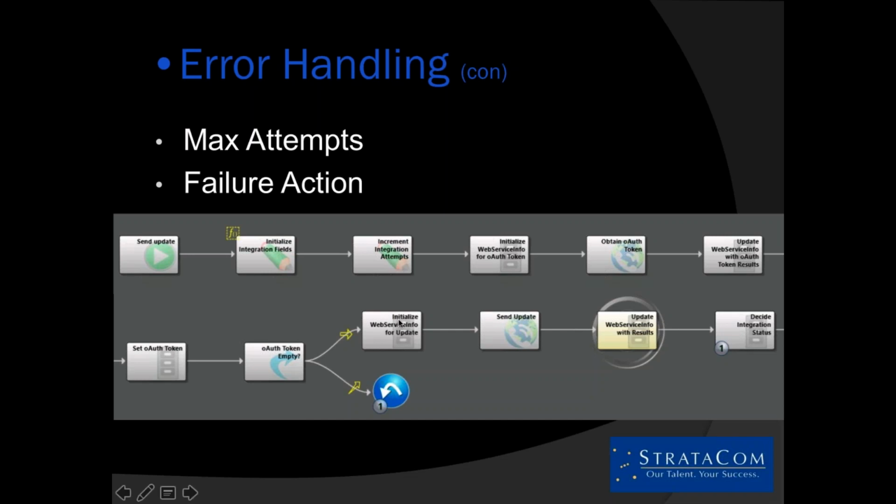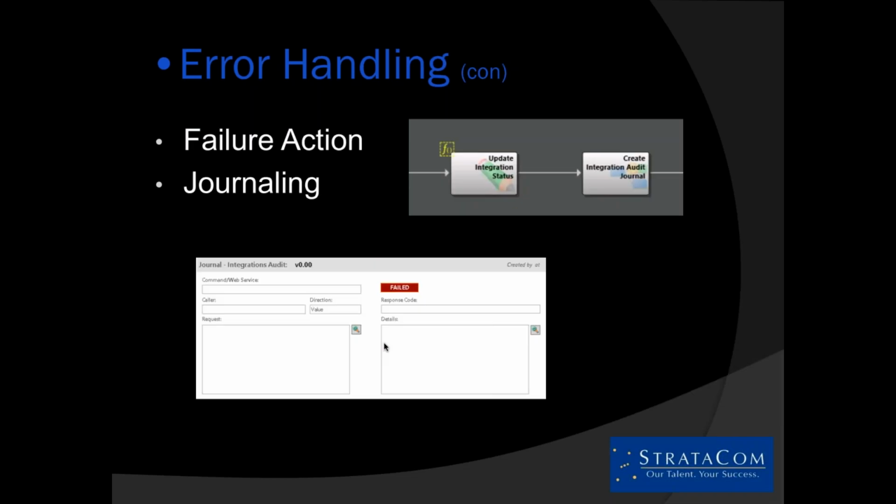And with the same kind of process, this initialized web service info is actually going to put in the exact web service that I'm calling. And that way, if at any point any of this stuff fails, I have a single collection of information about where it failed and what it's doing. And so that gets us to failure action and journaling. I update the integration status, which gets us out of the process, and I'm actually creating an audit.